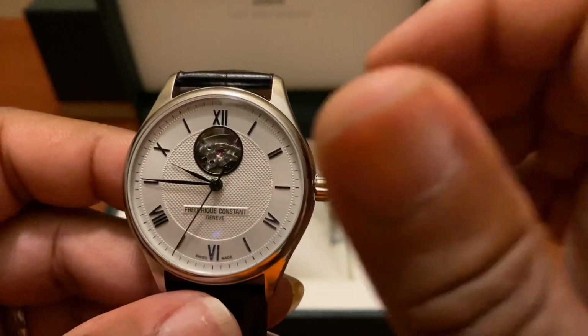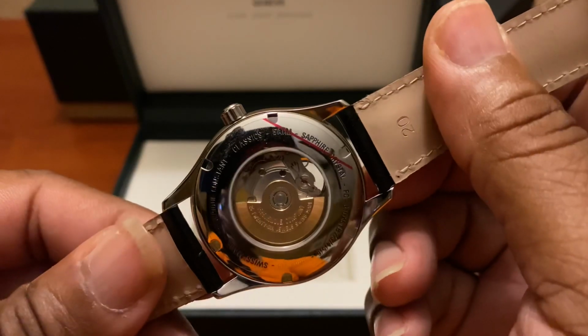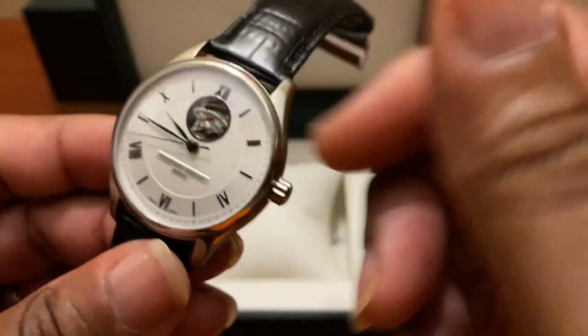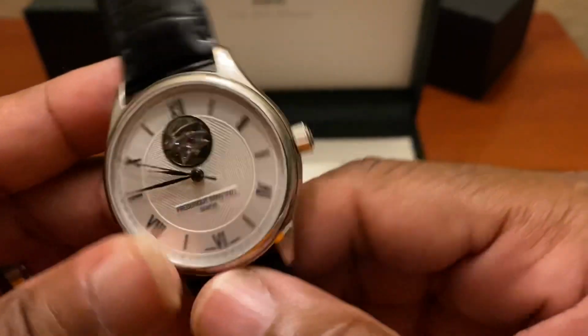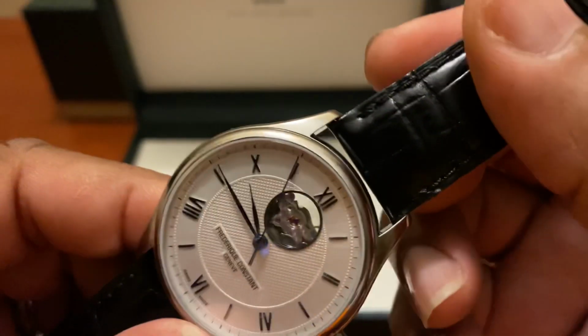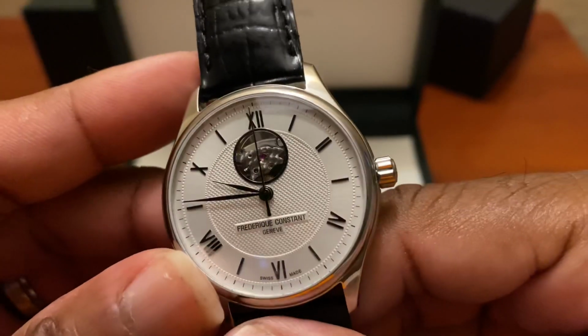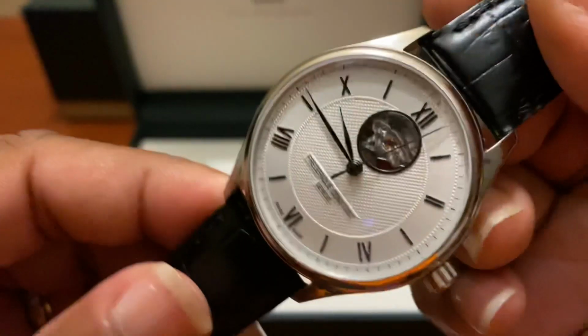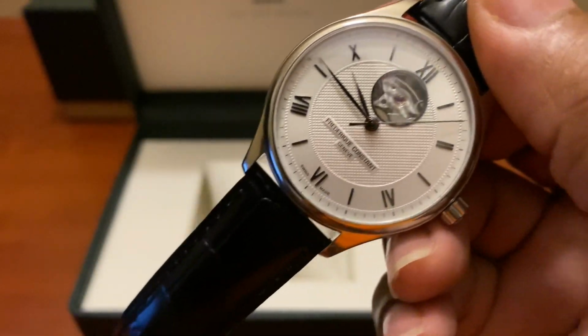The case is polished stainless steel, 40 millimeter diameter, with a see-through case back, sapphire crystal front and back, and up to 5 ATM of water resistance. The dial color is silver and pearl black, applied Roman numeral indices, hand polished black hands, heartbeat opening at the 12 o'clock. Look at that, y'all.